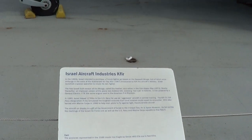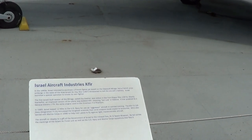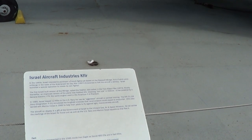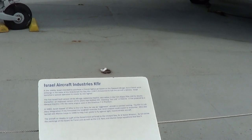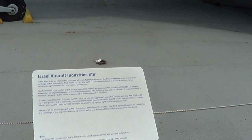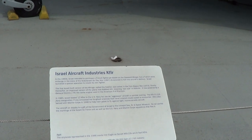Israel Aircraft Industries Kfir. In the 1960s, Israel intended to purchase a French fighter jet based on the Dassault Mirage, but a French arms embargo in the wake of the Arab-Israeli Six-Day War of 1967 threatened to halt the aircraft's delivery. Israel launched a special operation to create its own fighter.